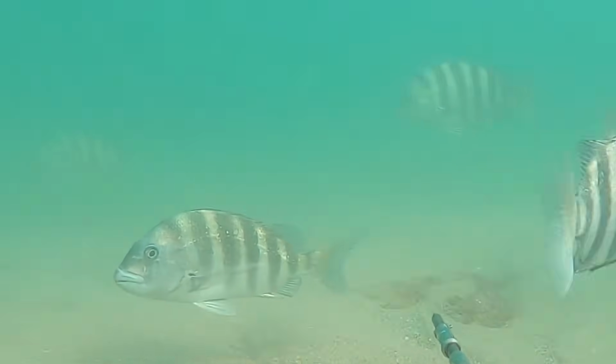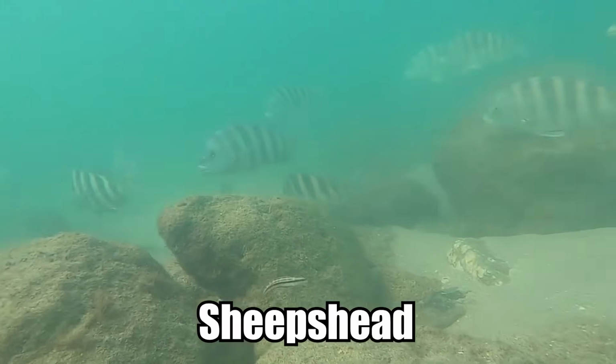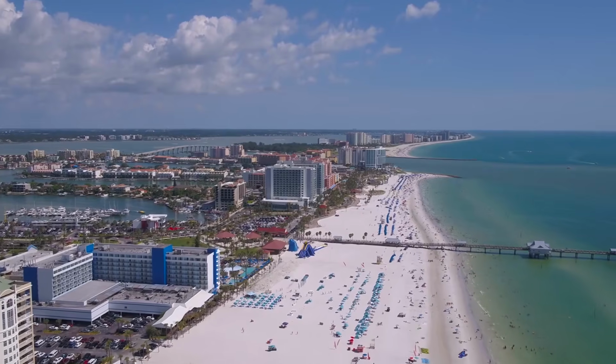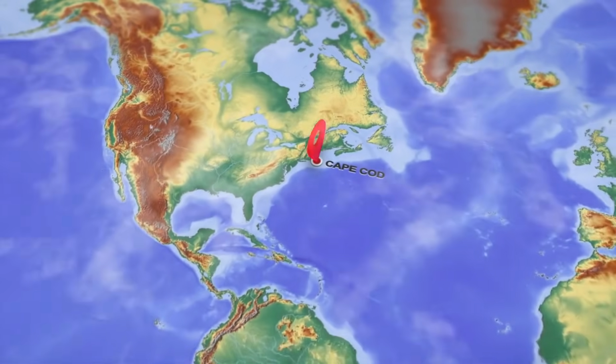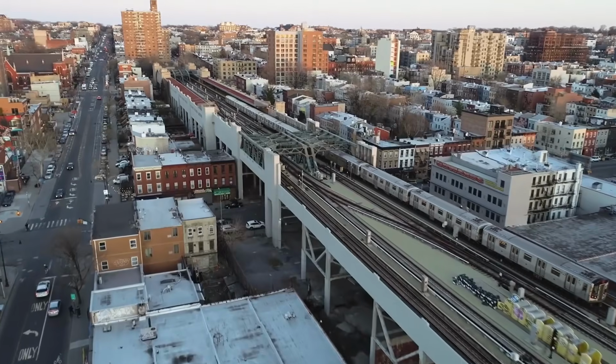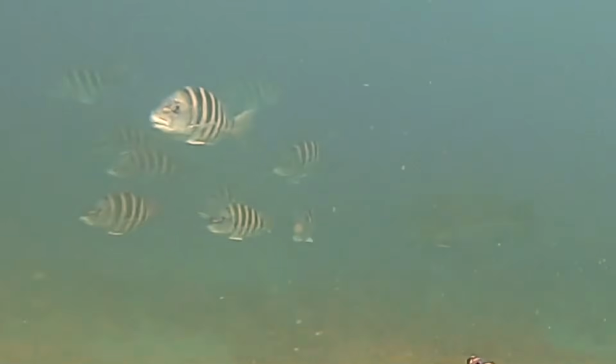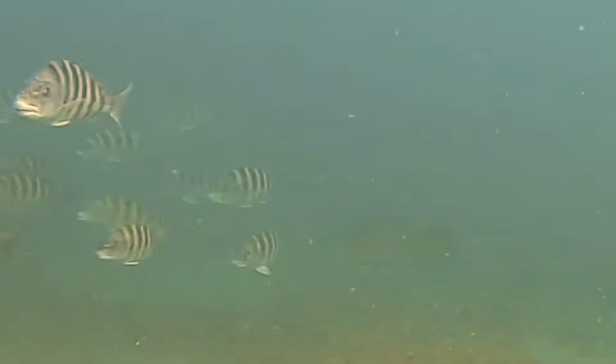Despite its unusual appearance, the fish is not rare. Known as a sheep's head fish, it's often found off the Gulf and Atlantic coast in the United States, but is common throughout North America, including as far north as Cape Cod in Massachusetts. The species inspired the name of the Sheep's Head Bay neighborhood in Brooklyn, where it once populated the waters off the eastern coast of Coney Island.